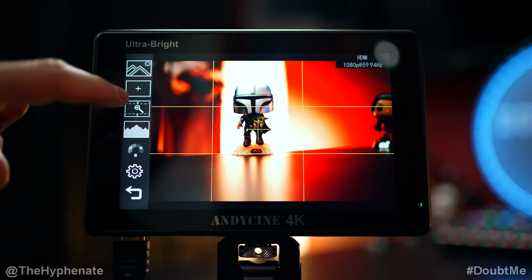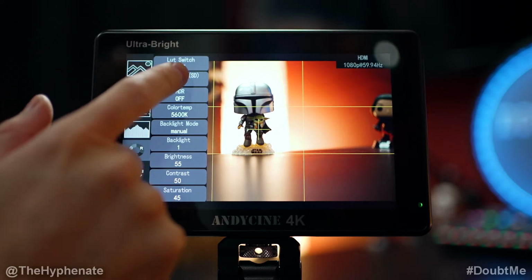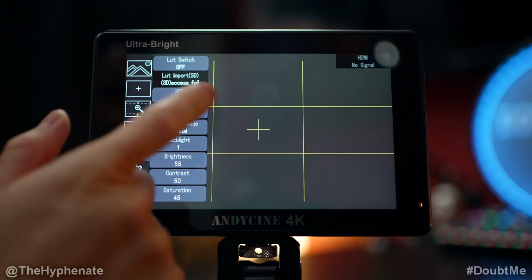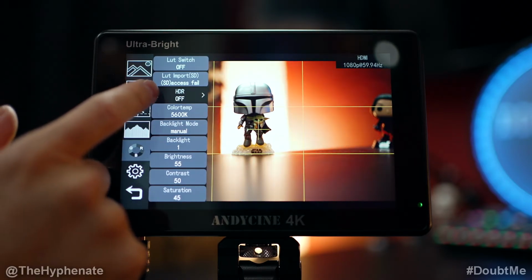Now currently on my camera, I'm not using any log, so I'm definitely going to take that off. And then if you put any LUTs on your SD card here, you can import them. You can hit initializing and it'll start to look for it, but I don't have any. I don't have an SD card in here, so obviously it's going to say access fail. Now, if you're shooting HDR, you can turn that on and you can choose between different HLG profiles.